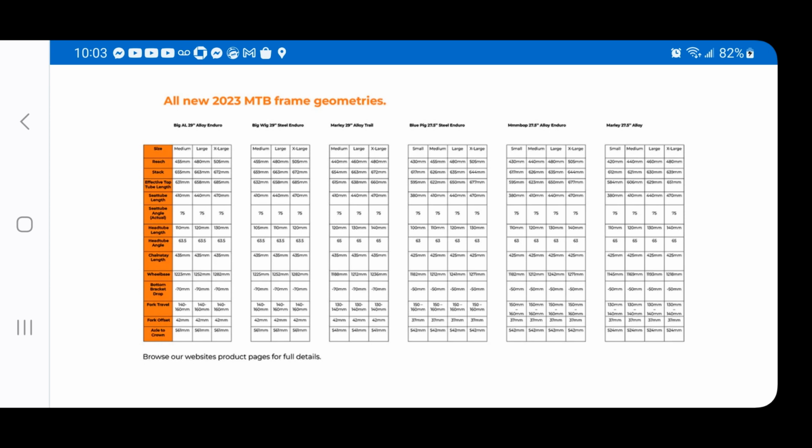Yeah, they never really messed with the chainstay, and they shortened the seat tube by 10 millimeters again. So it's almost essentially the same bike, just tilted one way on the seat and then tilted the other way on the head tube angle.